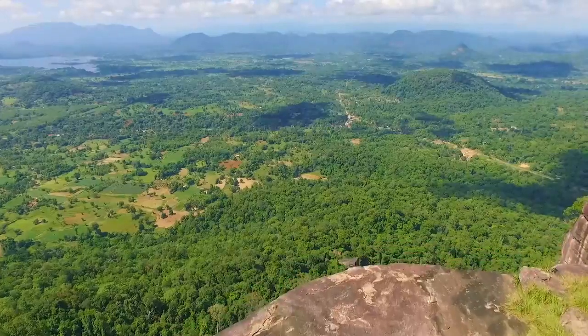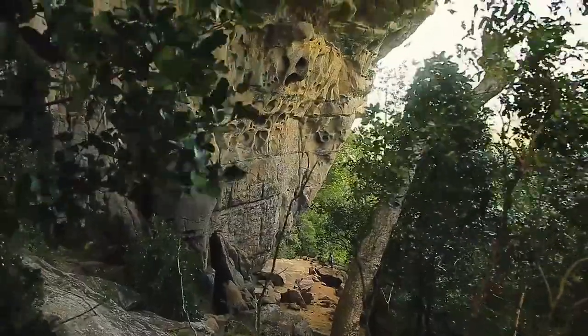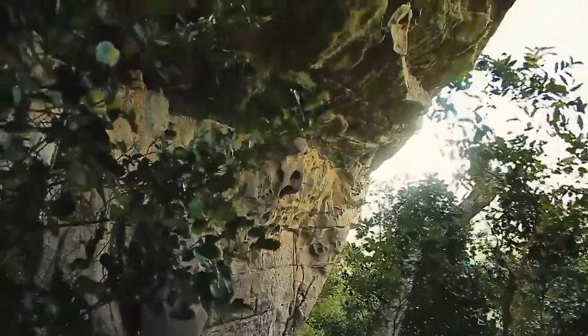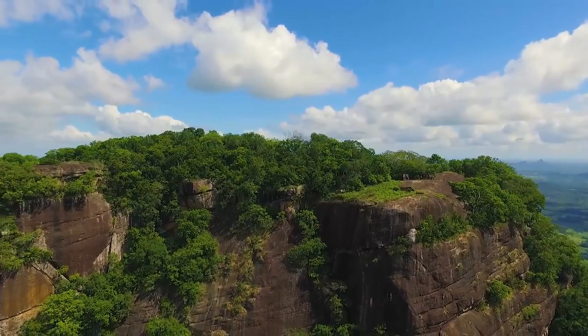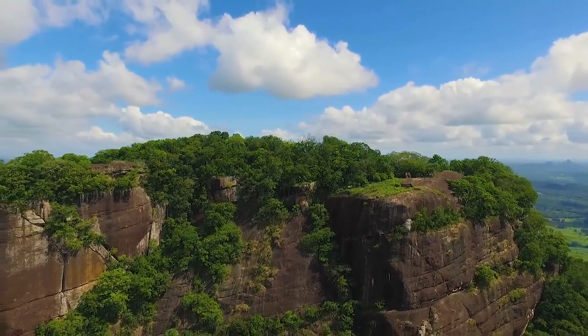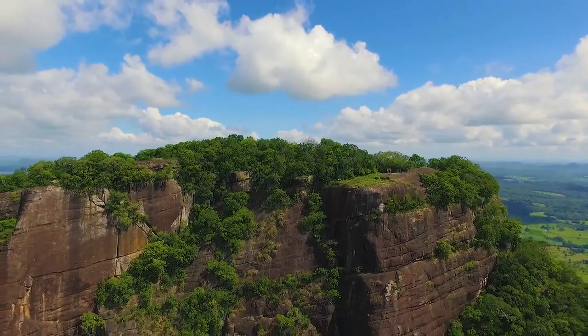A picturesque scene can be enjoyed when one has climbed to the top of the mountain. Bambara Guhava, underneath the rock, is a wonderful creation of Mother Nature. Many such caves are hidden in this thick forest cover and are waiting to be delved into by researchers and explorers of hidden treasures.